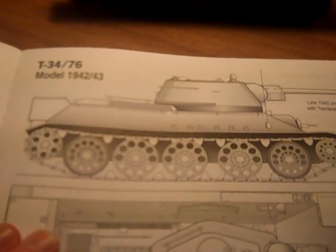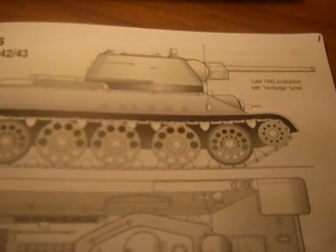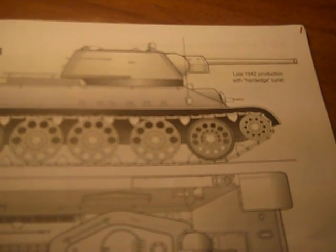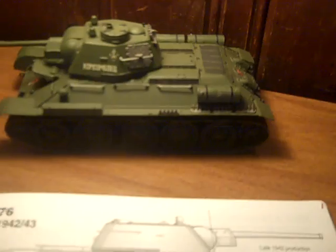Here we have the T-34 76 model, 1942, 43, side view, late 1942 production with hard edge turret, side view, top view, front view, rear view, and we have a model of one.